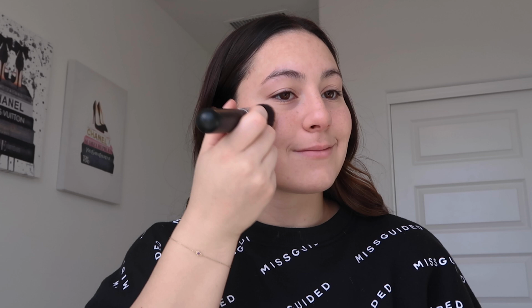I'm going with the Colourpop blush stick, and this is in the shade Cool It. It's a little bit more of a cooler tone type of color. Actually, I'm gonna do something new today. I'm gonna take this Morphe brush, this is an E6, and I'm just gonna go like this, and then tap it on my cheek.